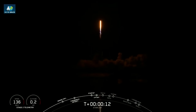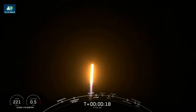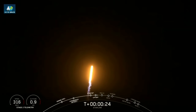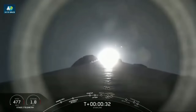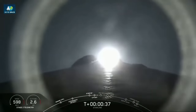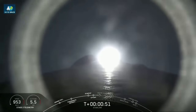Vehicle is pitching downrange. We are T plus 45 seconds nominal. Into liftoff, and we have just had liftoff of our Falcon 9 vehicle carrying our Starlink payload.